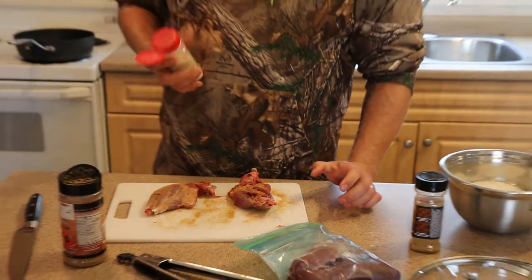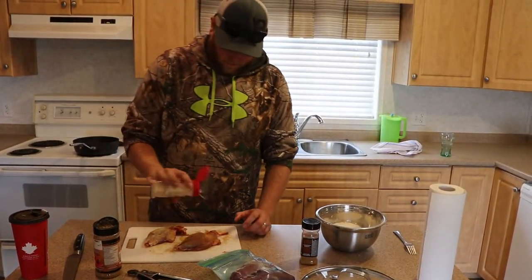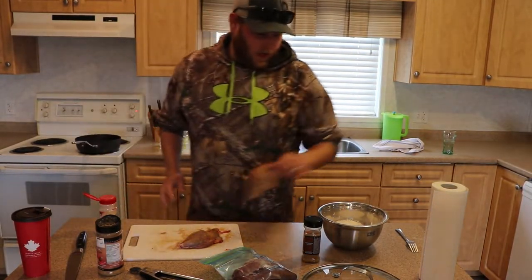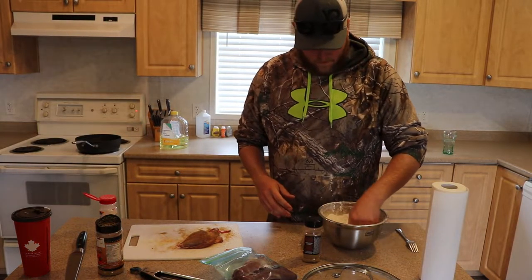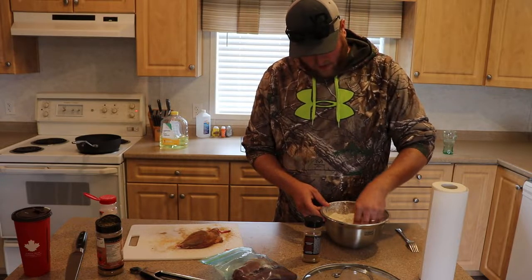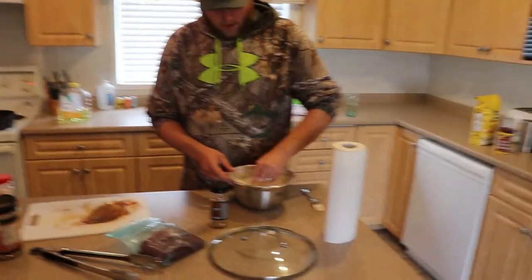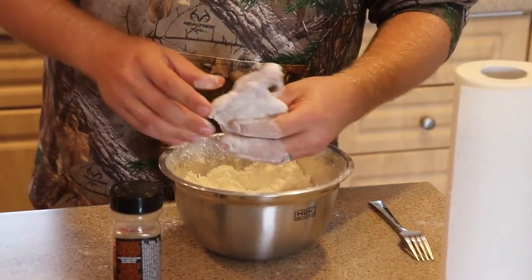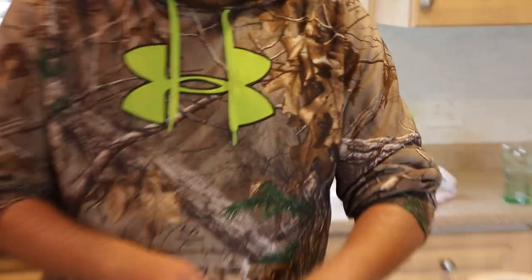A little bit of garlic. And into the flour baking powder mixture. Yes, it is messy, just so you know. We'll work on all that flour. Make sure it's nice and evenly coated. And there we have one breaded goose thigh.